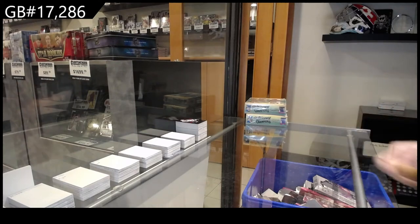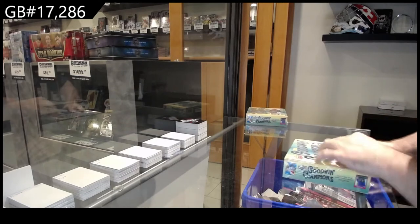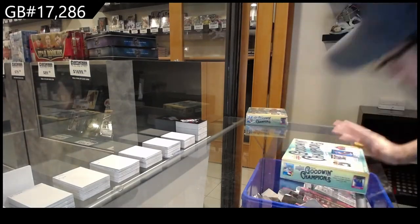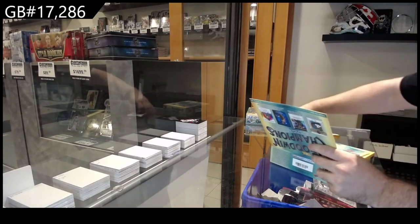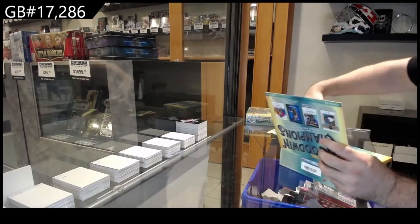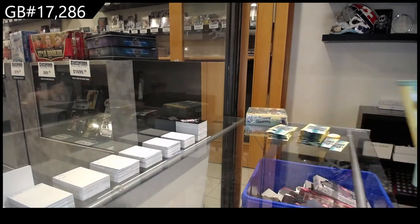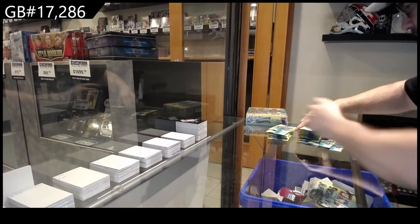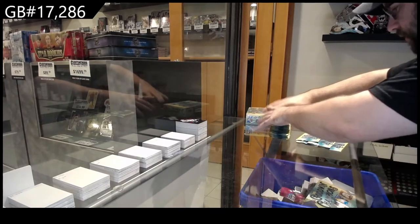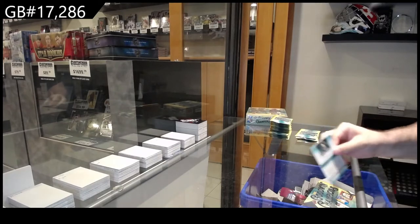Starting off, CNC break 17,286. We've got the hit select, technically, hit randoms, or whatever you want to call it, for the Goudys. These packs are kind of fun. All right, let me see if I can get this slightly organized. Don't know if that's going to stay, but let's get it going.